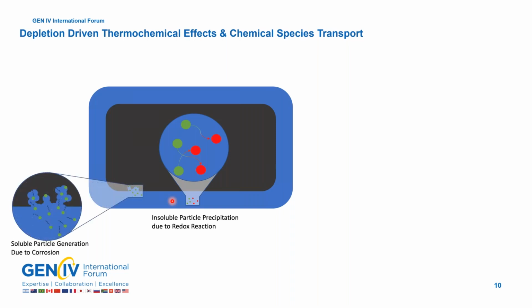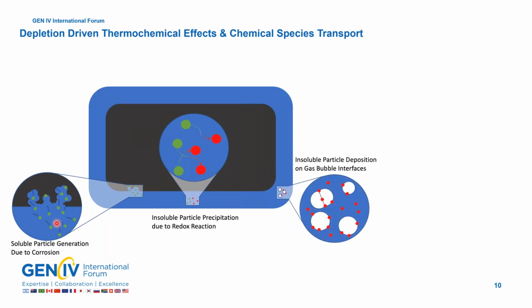You also have corrosion that can happen. This is also largely dependent on your fluorine or redox potential of the fuel salt, but it's also temperature driven as well. So you'll have soluble particle generation due to corrosion that you want to account for and limit in your system. Sometimes you might have bubbles in your system that you'll need to account for, whether these were accidentally introduced or purposely introduced to clean out your system.